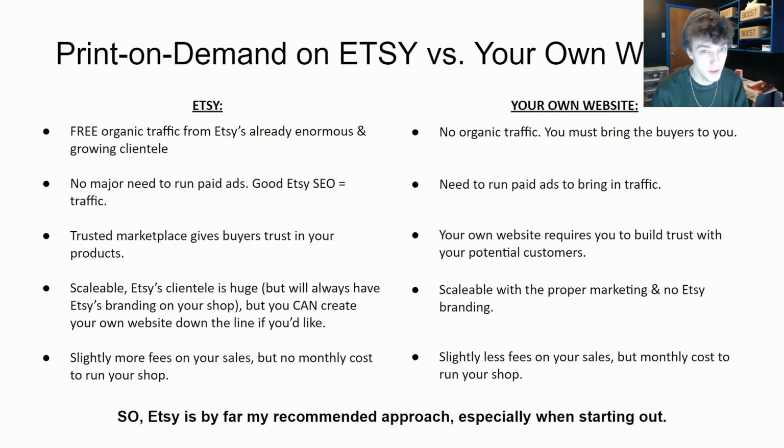Etsy is also a trusted marketplace, which makes people inherently trust your products, whereas your own website requires you to build that trust. I'm not saying it can't be done, I'm just saying it has to be done. So then Etsy is still scalable, I mean, its clientele is huge. It's not like you can't scale it to a pretty large degree. Of course, it's still going to have Etsy's branding, but it's pretty scalable. And you can have your own website down the line if you have the demand for it. Then your own website is obviously even more scalable with proper marketing and, of course, no Etsy branding.